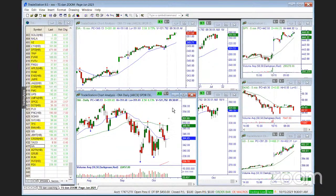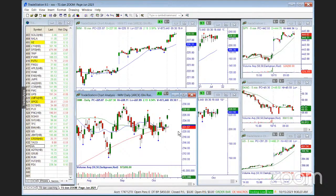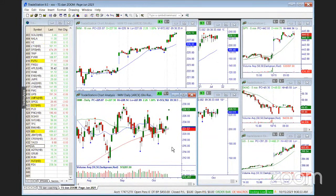But DIA, that's a bullish, big continuation gap. Surely not chasing it, but it's bullish. It's run too much. IWM, I was looking to sell a put spread yesterday and there was no juice, but this is a massive symmetrical triangle, with a nice bottoming tail bar there on Wednesday.